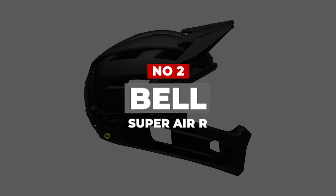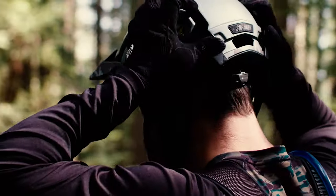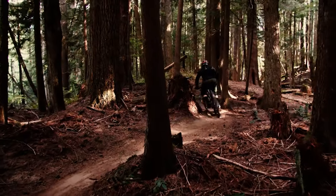Number 2. Bell Super Air R. The Bell Super Air R MIPS took top honors as our favorite convertible full-face helmet. Essentially, two helmets in one. This lightweight model has an easily removable chin bar, and it transitions quickly between half-shell and full-face modes.